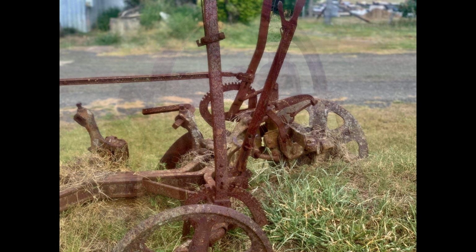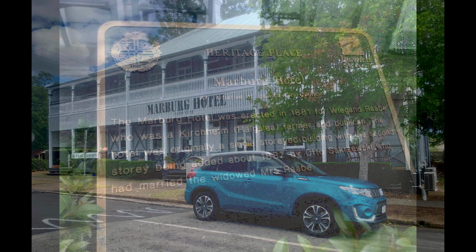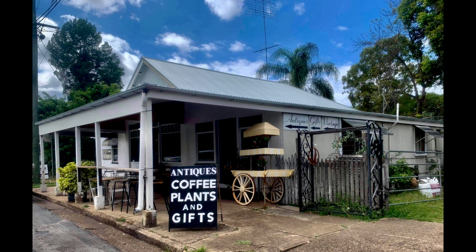When you're done at the Emu Farm but not quite ready to call it a day, and you're feeling a little parched and in need of some refreshments, why not head into the historic township of Marburg itself? You can duck into the Marburg Hotel, which apparently was originally only a single-storey building. Have a break, and there are plenty of other places to explore around town. Although I have to admit it took quite some time to drag Dallas out of the antique store first.